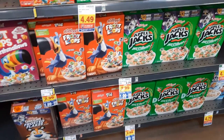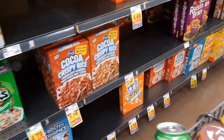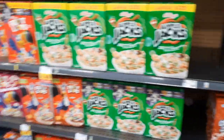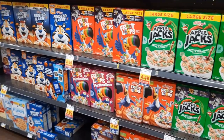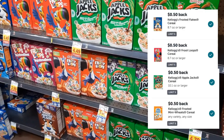So I have 4 different rebates going on here. We have the Kellogg's Froot Loops, the Apple Jacks. We also have the Mini Wheats, which I think are way back there. And then the Frosted Flakes, wherever they are. I think they're over there. So all of them are $1.99 with a digital coupon. Submit to Ibotta. You're going to get them for just $1.49 each. Not the best deal, but it's a great way to work towards those bonuses.